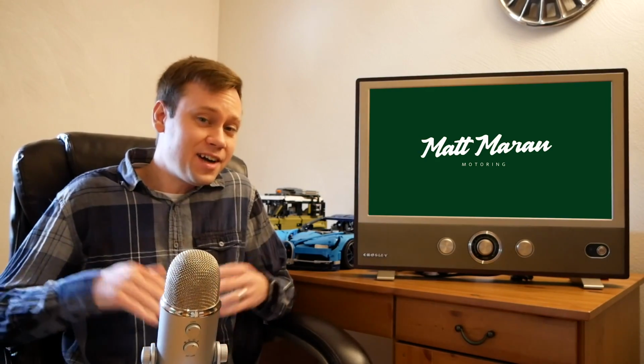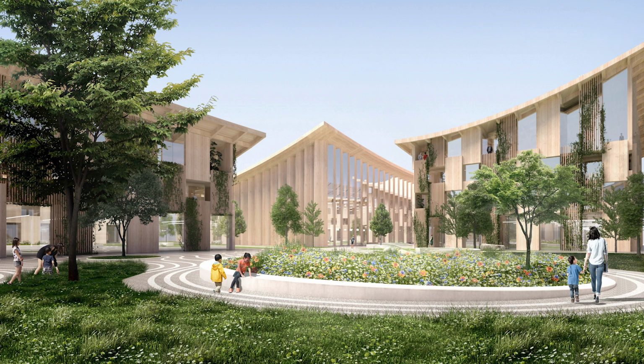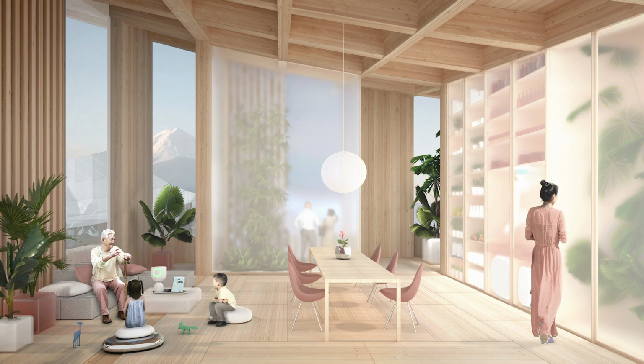Another crazy thing at CES is Toyota revealed an entire community, like a mini city, that they're planning to build near Mount Fuji next year. It's called the Woven City. It's 175 acres, and it's going to house about 2,000 people, primarily Toyota employees, inventors, scientists, business partners, and even retired couples, they say.